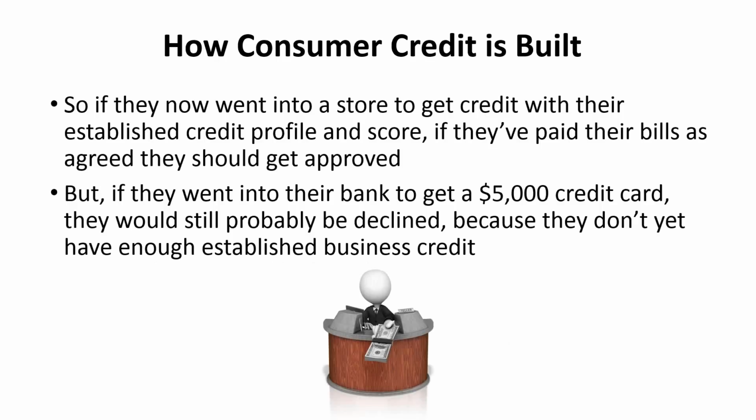So again, this is how it works. They went into the store, they got denied, they had no credit. They went into the bank, they got denied, they had no credit. Now the person starts to get some credit established. Now they can take the next step of going into stores and getting credit cards, but they're still not ready yet to go into a bank until they get even more credit established.